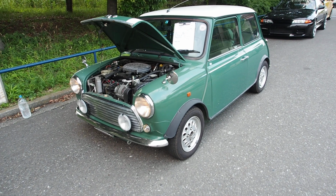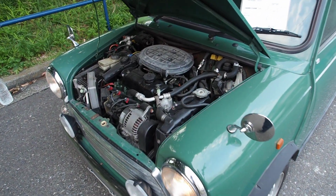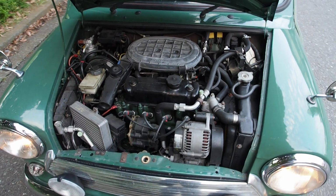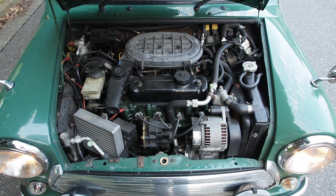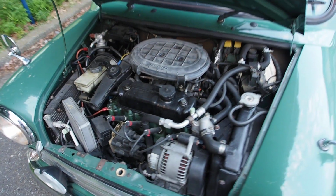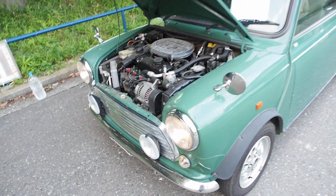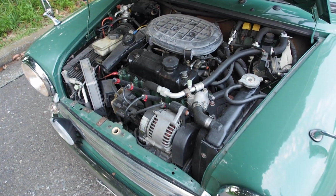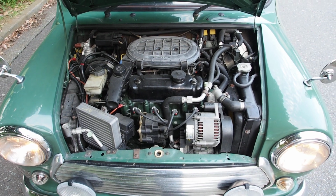It's a 1999 Mini. The second to last year of production of these cars, and in the 41 years that they were being made, improvements were made slowly but surely, and we'll take a look at what we have here. Okay, so first off, engine is a 1.3 liter or 1275 Cooper fuel injected engine, and we have some improvements, this being the final generation.